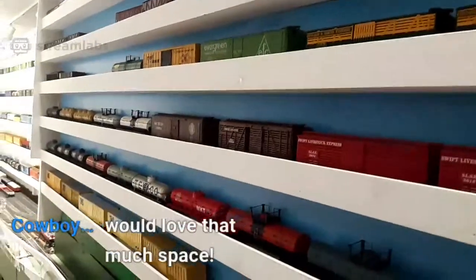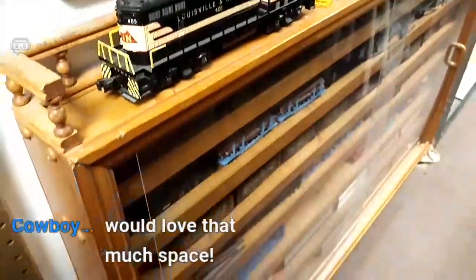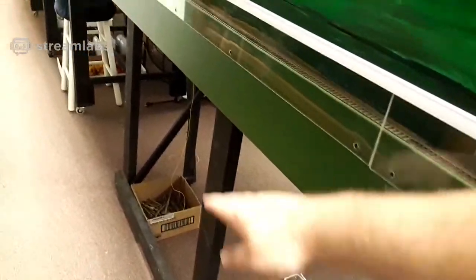Yeah, Claude, it would definitely be awesome to have this much space and this much storage. And then on the back side, he still has more car storage. And then underneath the layout, this is waist high here. And he's planning on putting more car storage down to the floor.